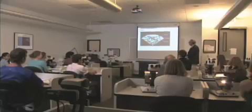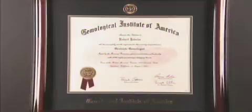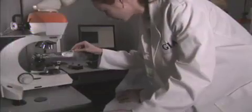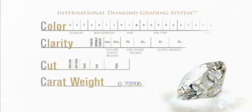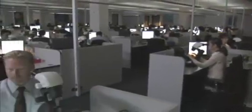Established in 1931, nonprofit GIA is the largest and most respected institute of gemological research and learning in the world. GIA confers the jewelry industry's highest professional diploma, the Graduate Gemologist Diploma. And GIA maintains the world's most advanced research laboratory for the scientific study of gemstones. GIA created not only the 4 C's, but also the International Diamond Grading System, the grading standard used worldwide. And today, GIA is the keeper of this standard to protect all consumers of gemstones.